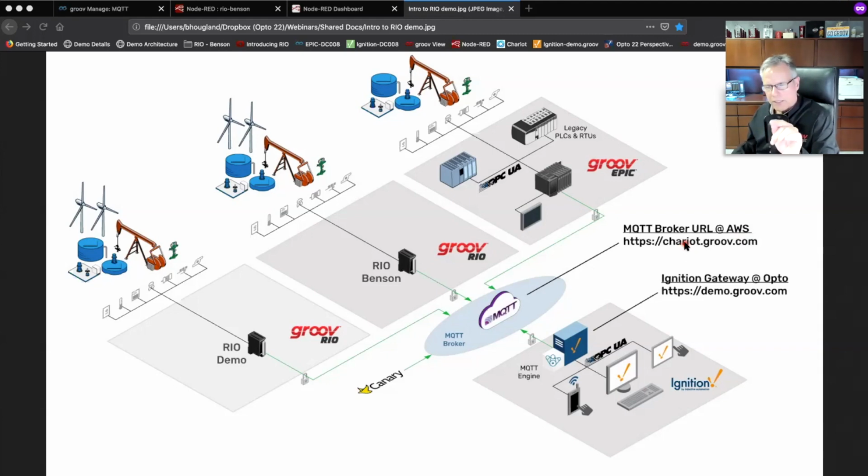My friends over at Cirrus Link Solutions make the high availability, industrial grade Chariot MQTT broker. They provided us with a license. I'm running it on AWS on a small little EC2 instance. So pretty sweet there. I'm going to configure to point to that broker at that address. But note that I have another RIO. There's one sitting over on my credenza I'll show you in a moment that is also publishing data up to the same MQTT server. And I've also got an EPIC PLC back there that's tied to some Allen-Bradley and Siemens PLCs.